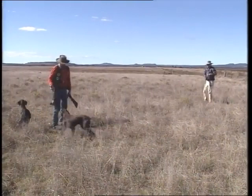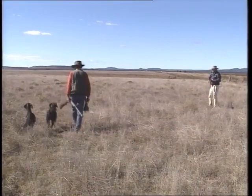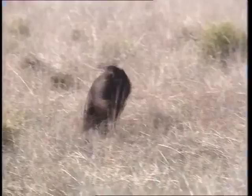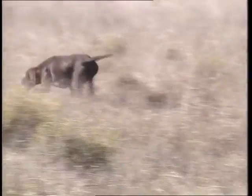Retrieving is a most important part of the dog work. The dog will usually mark the area of the fall of the bird, but in case they don't, the dog should be trained to take commands from the hunter, to guide him to the area of the fall, and to pick up the shot bird. That applies to retrieves on land and from water.